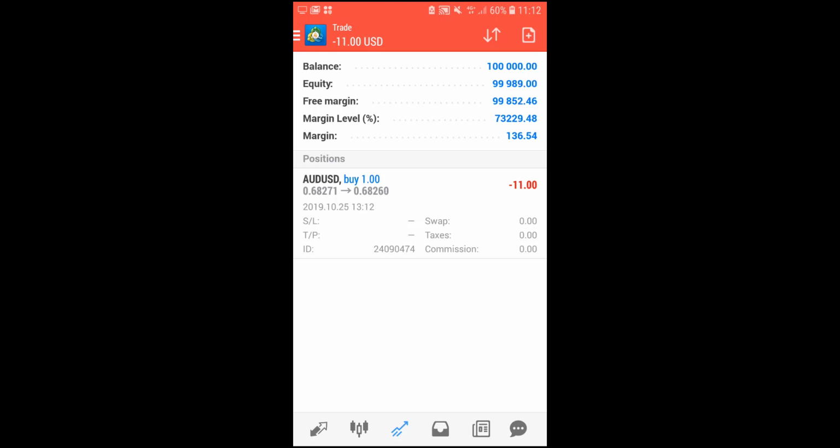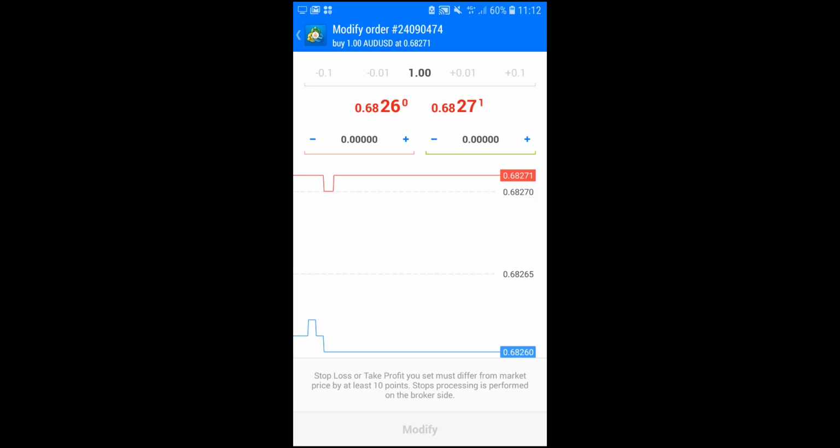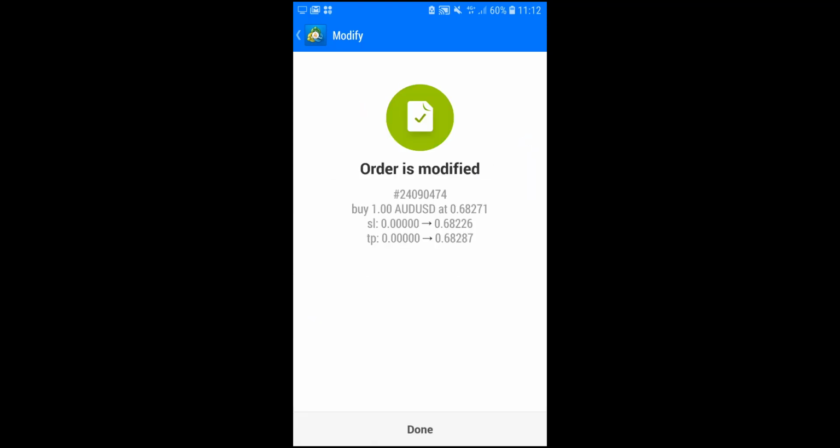So to add on a take profit and a stop loss, we can simply hold down on this. It will pop up with these options. We can click on modify order, and then we can start to put in a take profit and a stop loss. So we can put in a stop loss here by dragging the stop loss level lower. We can put in a take profit level by putting that higher. Click on modify, and we can see the order is modified.